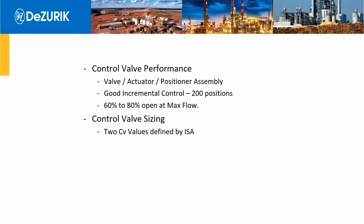Control valve sizing. There are two CV values defined by ISA. The system CV is derived mathematically by ISA 75.01. The valve CV is tested, or large valve simulated, by ISA 75.02. In a nutshell, valve CV has to be greater than the system CV, but if you look at the 60 to 80% open at max flow, that gives you some indication of the type of safety factor you would want based on variables in the tested CV of the valve or in the system data used in the equations.